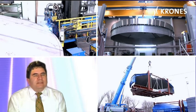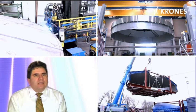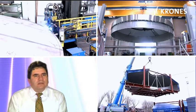What's absolutely new about this project is that it involves three constructionally identical brew houses manufactured in this size for a particular country.